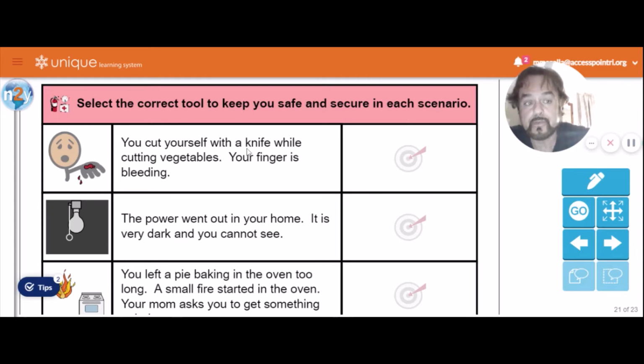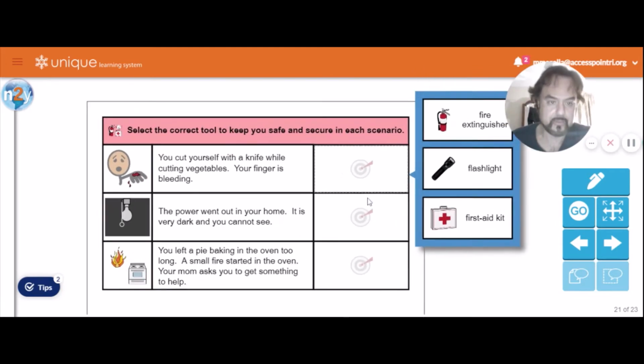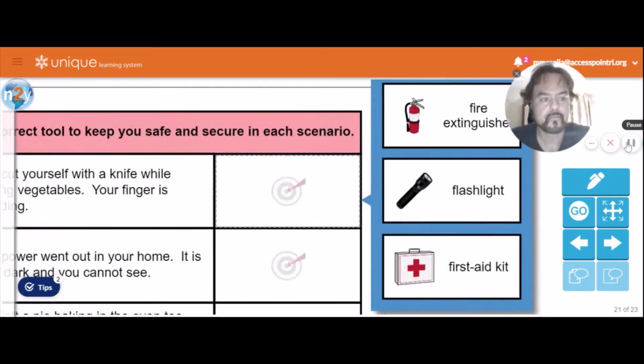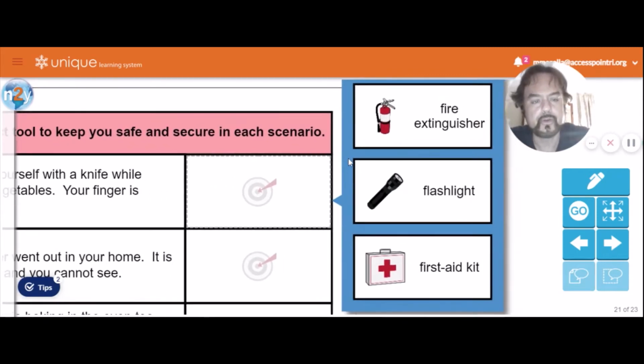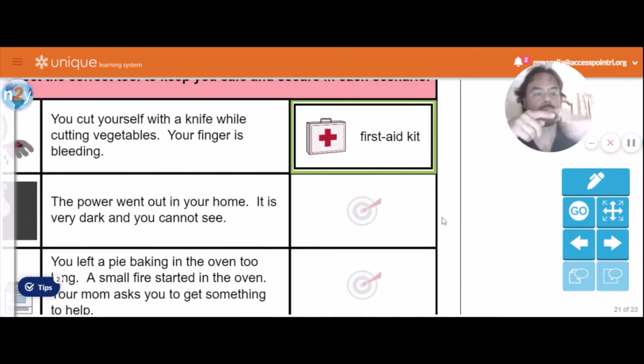Again, we are selecting the correct tool to keep you safe and secure in each scenario. You cut yourself with a knife while cutting vegetables. Your finger is bleeding. Oh, that's not good. All right. What are you going to use to help keep you safe and secure in that situation? Are you going to help your cut with a fire extinguisher? Are you going to help your cut with a flashlight? Are you going to help your cut with a first aid kit? Yes, you guessed it. First aid kit is going to help you with your cut. You can put an antiseptic on the cut, like bacitracin or something, like an ointment, and then put a Band-Aid on it.